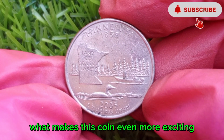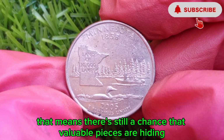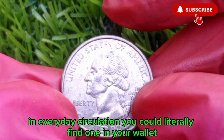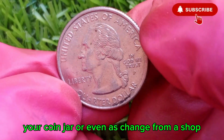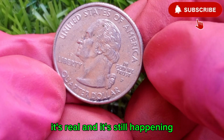What makes this coin even more exciting is that many people still don't know about it. That means there's still a chance that valuable pieces are hiding in everyday circulation. You could literally find one in your wallet, your coin jar, or even as change from a shop. That's what makes this coin hunt so thrilling. It's real and it's still happening.